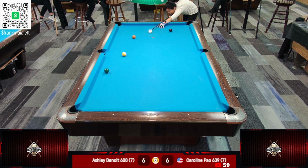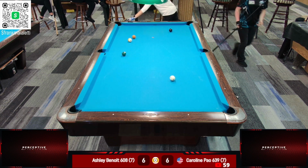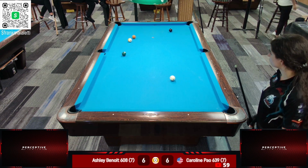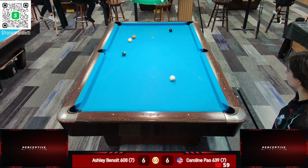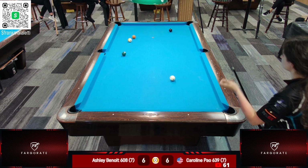She's going to have to kick off the rail and hit the 6. Maybe she can catch the angle. The cue ball hits the 9. The 6 hits the 9. The cue ball spins down. All right, Ashley's going to have a chance to get out here. Win this matchup. She's going to play the 6 into the corner.